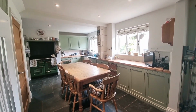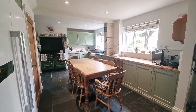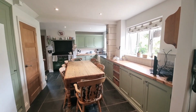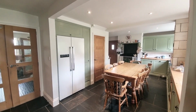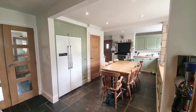Straight away you can see the size of this, because we have an enormous 8-seater farmhouse style table right there in the middle. Now you've got a really lovely wooden kitchen all the way through, so it's a painted wood kitchen with nice wood worktops. You've got a really big space there for the American fridge freezer, and you've also got a larder cupboard just through that little wooden door there.